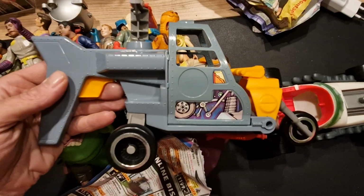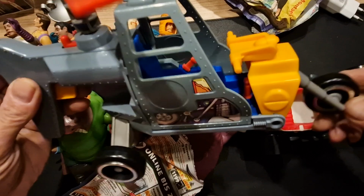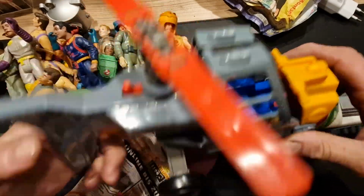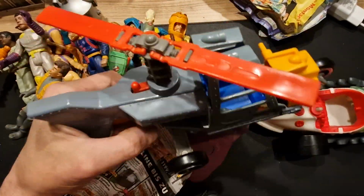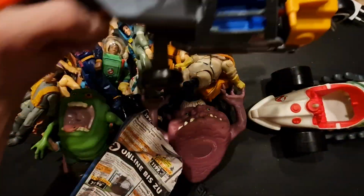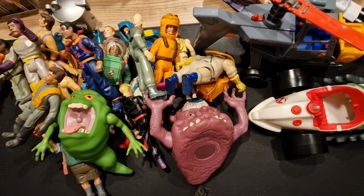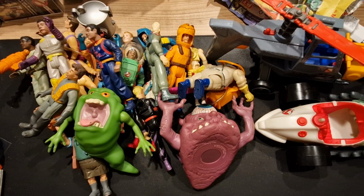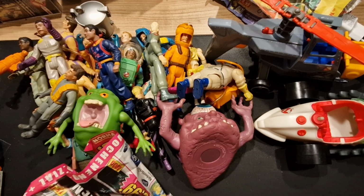Let me zoom out a little bit. Yeah, so this is probably another Ecto, something like this. The mechanism still works. Maybe it needs adjustment or something like that, but this is great. Always gotta keep in mind the price. And I just realized there's more in the box, so let's get that out too. Oh my god, there's more. 50 bucks well spent.